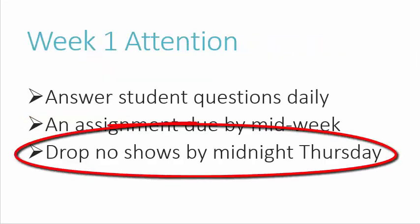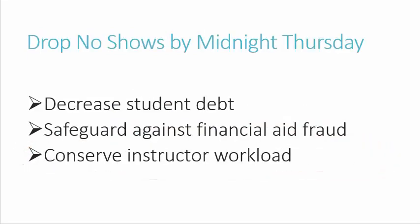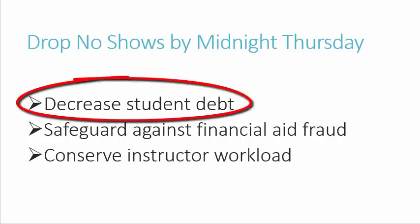And the third point is to drop no-shows by midnight on Thursday. Let's take a closer look at that. We want to drop no-shows by midnight on Thursday for three reasons. One is to decrease student debt. It's really better for students not to take a class than to end up with failure, debt, and demoralization.